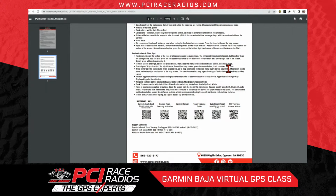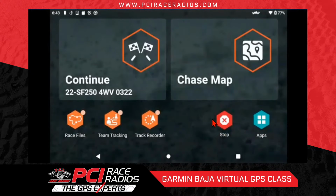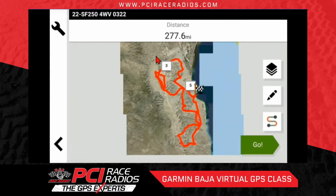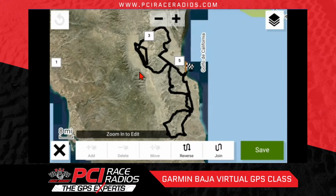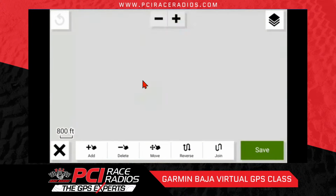Does the charger keep up with battery consumption? We already covered that question. And then, Chris, you wanted to see what it looks like when editing a trail to save the edits. So let's go back into editing a trail. We're going to stop the race here. We're going to go into race files. Let's go into our last import. Oh, wrong button. And we're going to open up one of these tracks here. We're going to click on edit. Zoom in a bit more so you can see what it looks like when we're doing that.